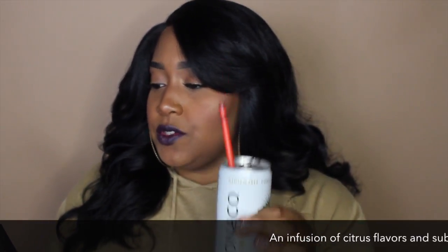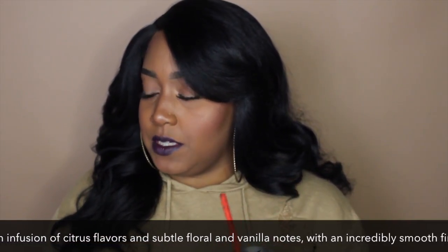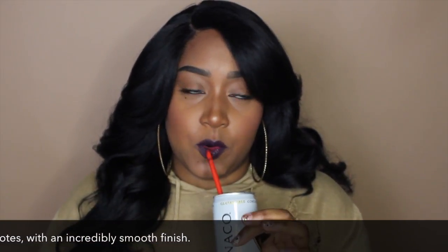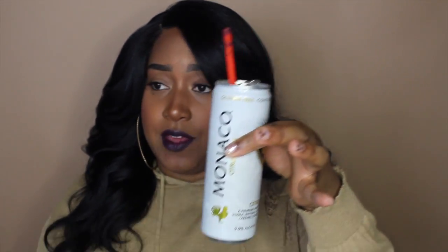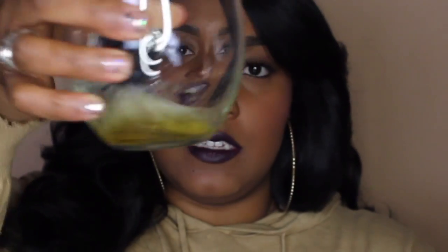An infusion of citrus flavors and subtle floral and vanilla notes with an incredibly smooth finish. It tastes like Red Bull on steroids. This was the first one I ever had. So good. Anyway, my glass is spotty, so excuse that. Okay, that is the color of citrus. It tastes like Red Bull.